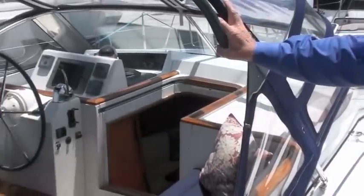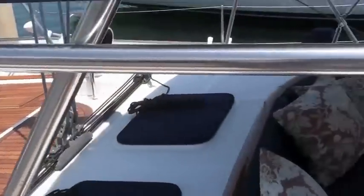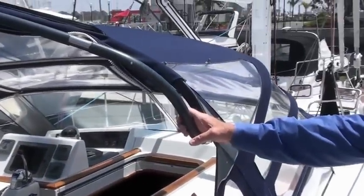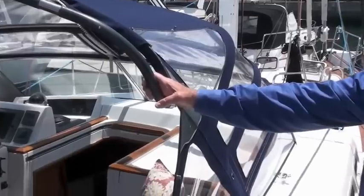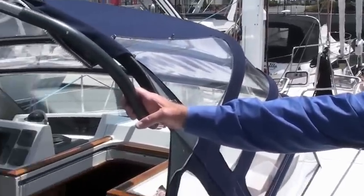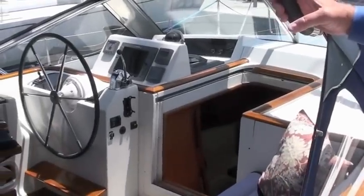And also we have a wonderful Dodger. A lot of stainless steel in the Dodger and Bimini. They're very secure. You can hang on to them. Leather wrapped handles, and lots of window space for viewing. And the Dodger is secured to the attractive and very functional windshield as well.